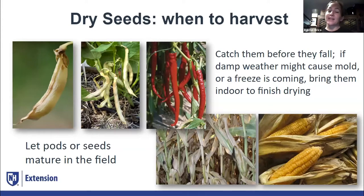Sometimes it's not. If you're edging on towards winter and you know that the weather is going to be very wet, or if there's going to be a freeze, sometimes you need to cut that plant and bring it inside into a dry place with good air circulation to store. But ideally you would let those mature and fully dry in the field.